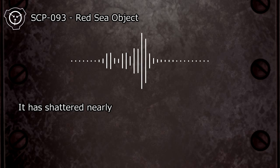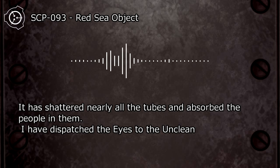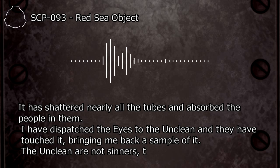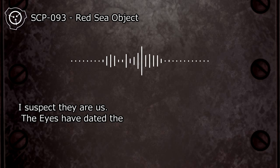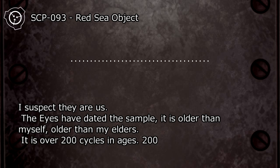It has shattered nearly all the tubes and absorbed the people in them. I have dispatched the eyes to the unclean and they have touched it, bringing me back a sample of it. The unclean are not sinners, they are not products of our disobedience. I suspect they are us. The eyes have dated the sample, it is older than myself, older than my elders. It is over 200 cycles in ages. 200.